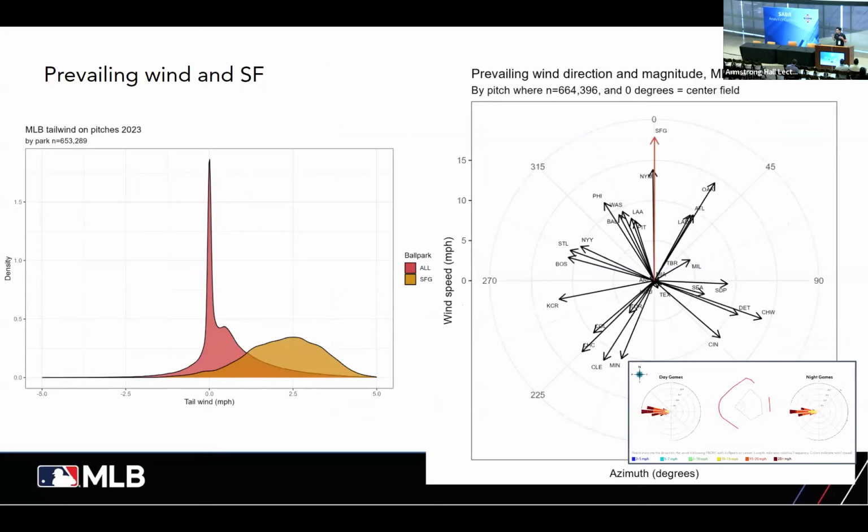Traditionally we think about the wind's effect on blowing in or blowing out home runs, but it can also have a strong effect on pitches themselves. Focusing on San Francisco here, you can see in red the distribution of tailwind across all pitches, and then San Francisco in orange. The tailwind is pretty strong in San Francisco: 2.5 miles an hour compared to about 0 for everywhere else.